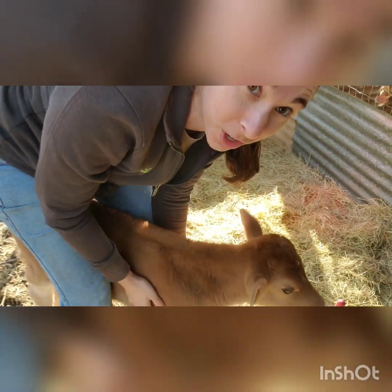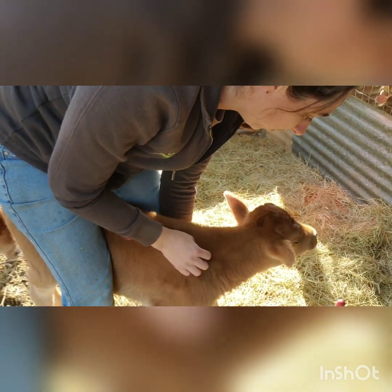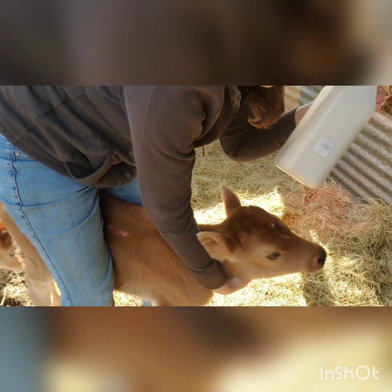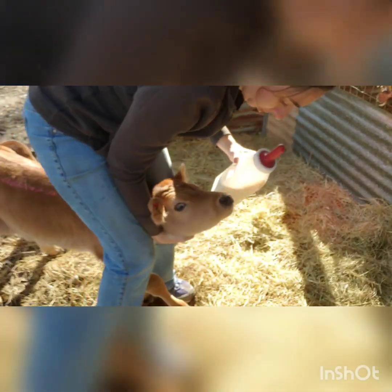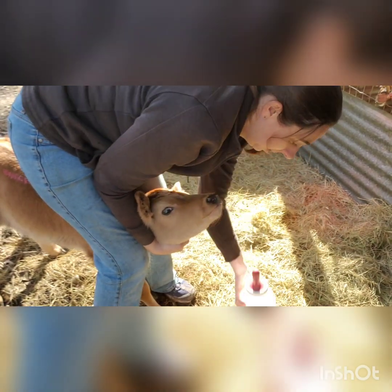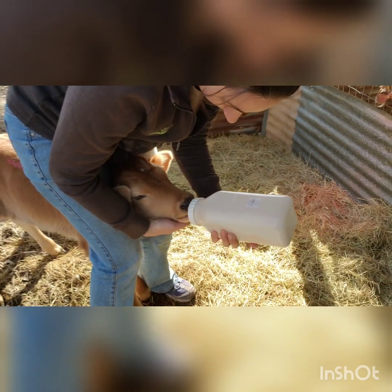Alright, so this is Boudreaux. He is taking the bottle better, so he's the one I'm going to start with for showing you what we do here. Alright, so we've got the milk replacer fixed up. I currently have 1 quart for him. As he gets bigger, we'll increase that, but we're going to start with a quart. So you can kind of get them between your legs to get them started. Make your legs like the little head gate. Sort of open their mouth a little, put that bottle in.